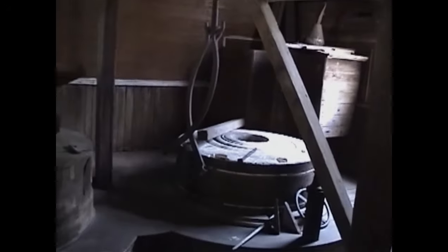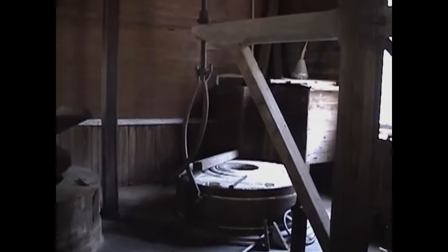Here you are looking at the device that is used to lift the millstone so that it can be turned over for sharpening. The sharpening procedure consisted of chipping at grooves in the bottom of the stone using a hammer. Sharpening the stone could take 2 to 3 days.